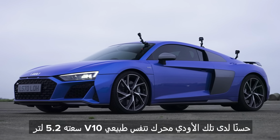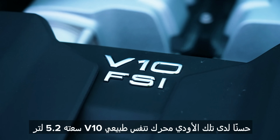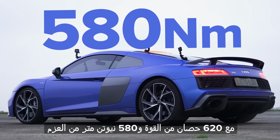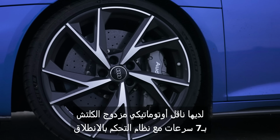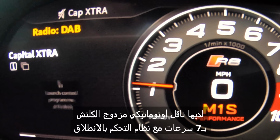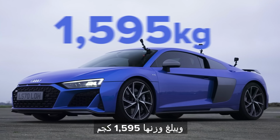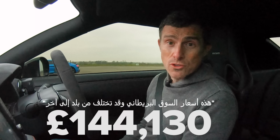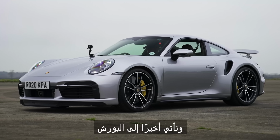Now that Audi, it has a 5.2 litre naturally aspirated V10 with 620 horsepower and 580 newton meters of torque. Once again, it's all-wheel drive. It's got a 7-speed dual clutch automatic gearbox with launch control, and it weighs in at 1,595 kilos. Price-wise, it's cheaper as well, £144,000.